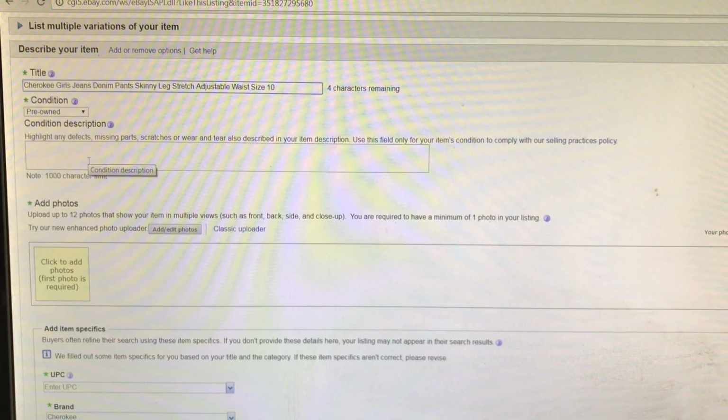When listing your items, guys, be very, very, very honest. You don't want returns. eBay makes returns very easy for the buyers, so there's no reason to embellish or make your item seem better than it is. Absolutely not. Tell them up front everything. Take pictures of everything. You will still sell the item.